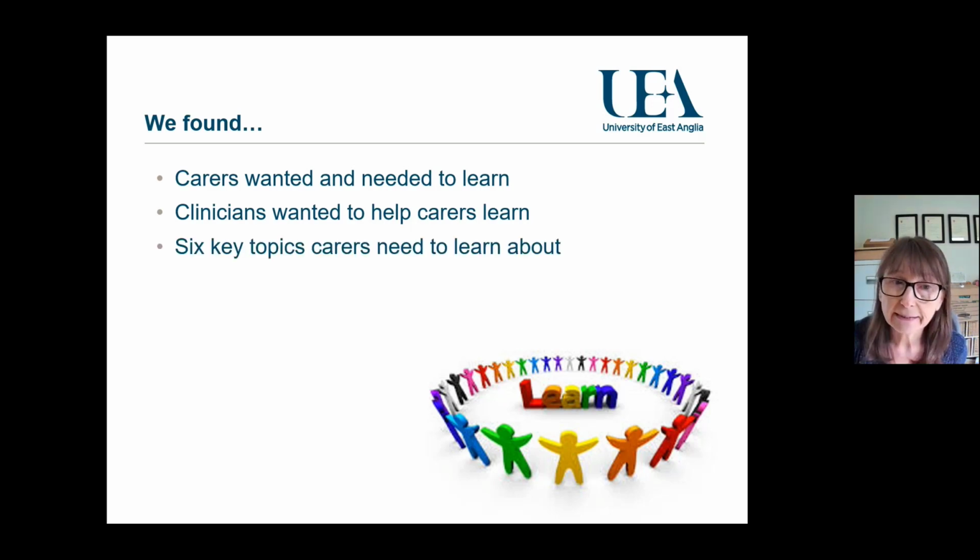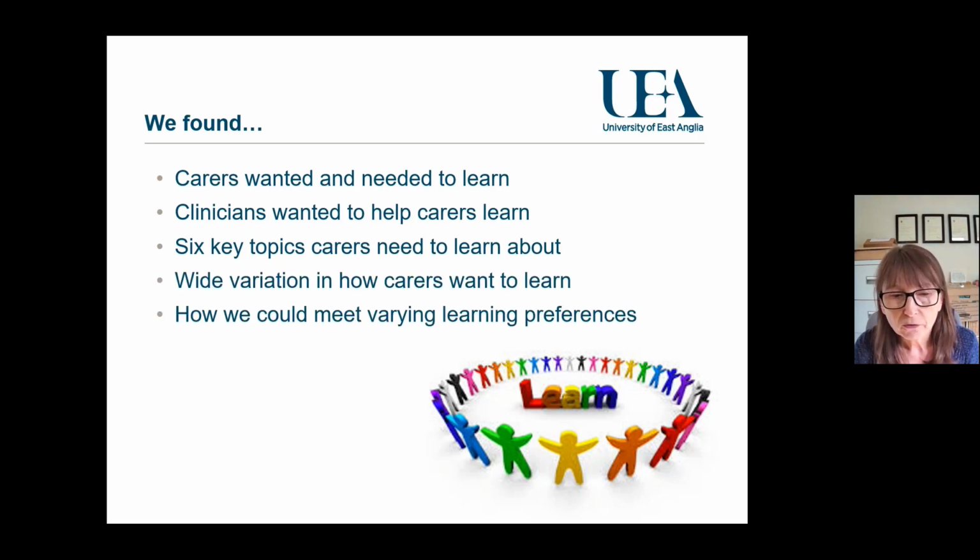And we identified 6 key topics that carers need to learn about. We also found there was wide variation in how carers wanted to learn. And so we had to come up with a way of meeting those varying learning preferences, and we managed to do that, and I'll show you in a moment.